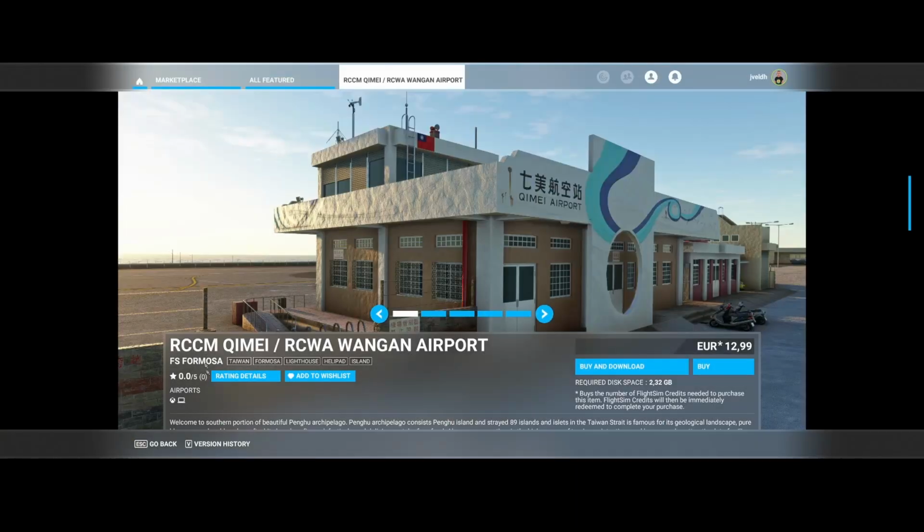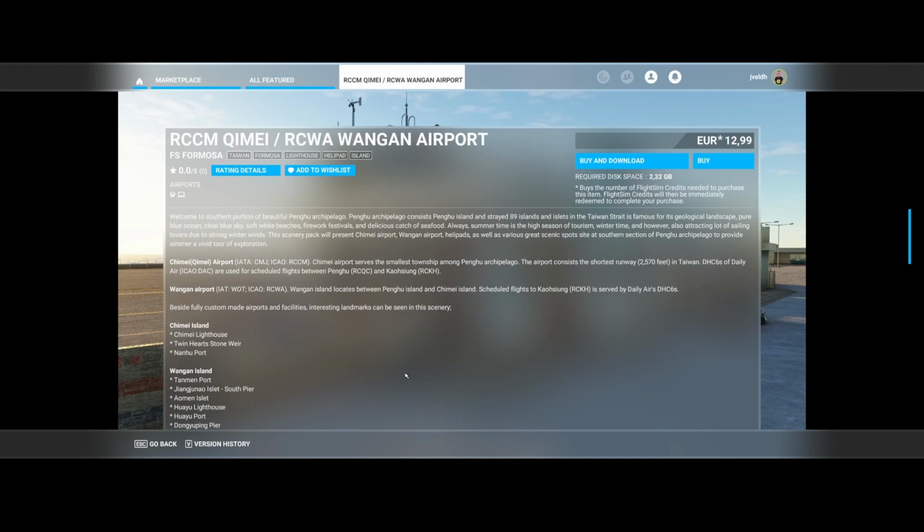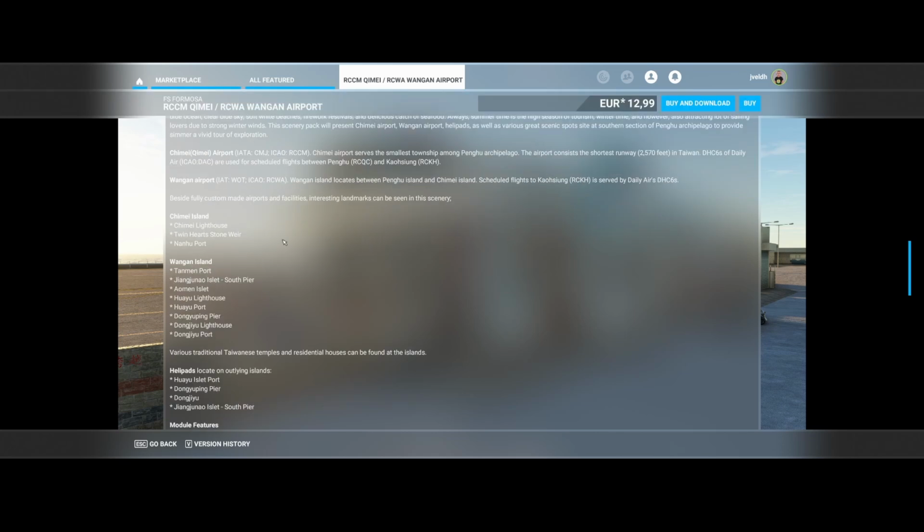Then we've got FS Formoso, which released the Kimai and the Wang Airport, Romeo Charlie Charlie Mike, and Romeo Charlie Whiskey Alpha, which is in the southern portion of the beautiful Penghu archipelago, or say, a lot of islands. So two airports, right? But besides that, they also add some landmarks such as the Chimai Lighthouse, the Twin Hearts Stoneware, and the Nanhu Airport for the Chimai Island and for the Wangang Island, the Daman Port, the Auman Islet, the Huayu Lighthouse and Port, the Dungi Pung Pier Lighthouse and Port, and various other cool things.